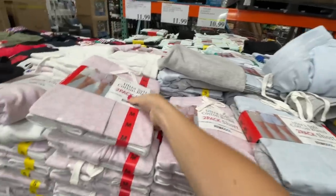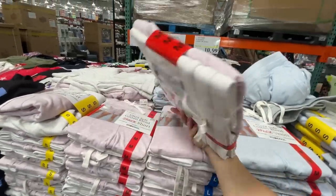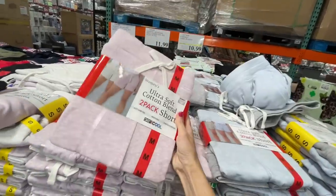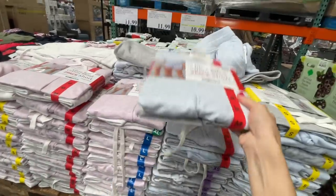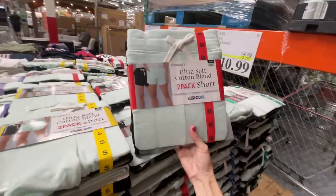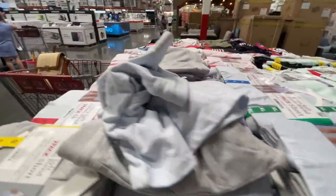Ooh, we have some 32 Degrees ladies' two-pack of shorts. Yes, hold on. They're both shorts. Look at these colors. A two-pack. I love them already. Ooh, gray. Okay, it's gray. I thought it was all white. It's like a heather gray. These are fantastic. $11, normally $15. Have you had your eye on these? I haven't even seen them before. Ooh, the mint. We got some mint color over here. Mint and black. A great variety of color options.